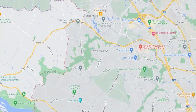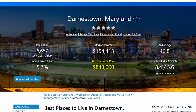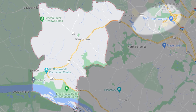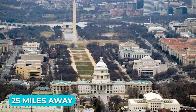Darnestown is located just north of North Potomac with a population of approximately 6,754 people. The median household income in Darnestown is $154,413 according to bestplaces.net, with a median home price of $843,000. Darnestown is 17 square miles with the Potomac River at its southern border and the Muddy Branch at much of its eastern borders. Seneca Creek borders portions of the north and the west sides. The Travilah, North Potomac, and Germantown census-designated places are adjacent to it, as is the city of Gaithersburg. Washington, D.C. is about 25 miles away.